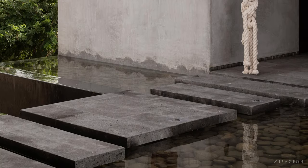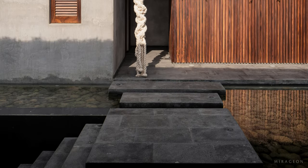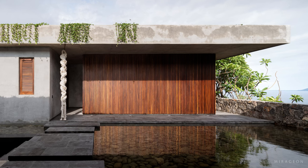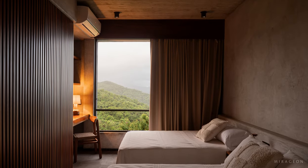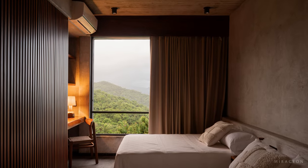Access is granted through a sloped road that leads to an outdoor staircase flanked by stone walls, opening up to a central water courtyard. The tranquil courtyard divides the house into two separate structures. To the left of the entrance is the private zone with three bedrooms and bathrooms.